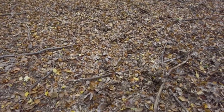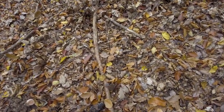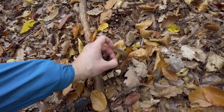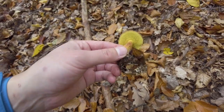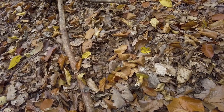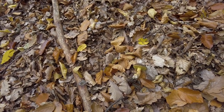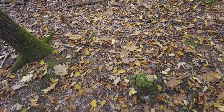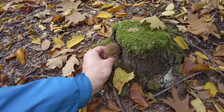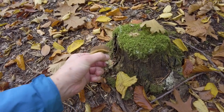There are many matte boletes at this place. I only try to take those which are still quite young. For example, this one. One more is growing from here, very nicely.